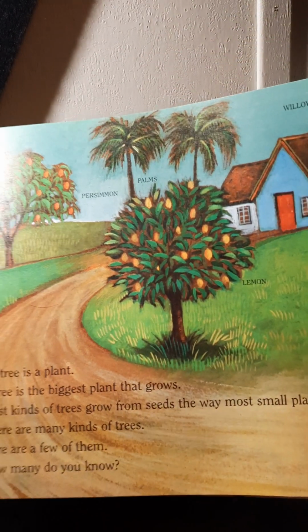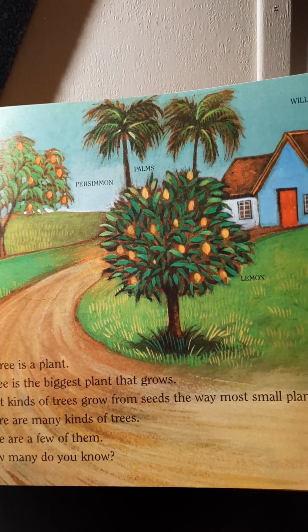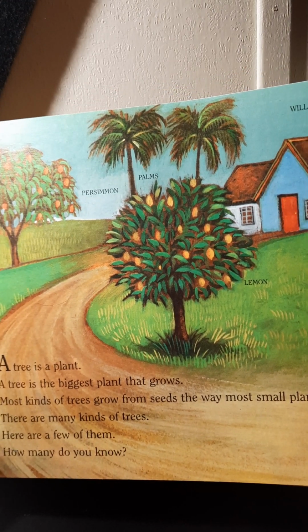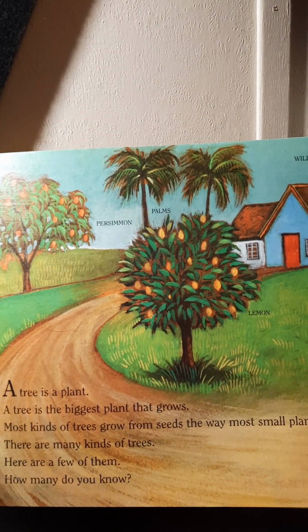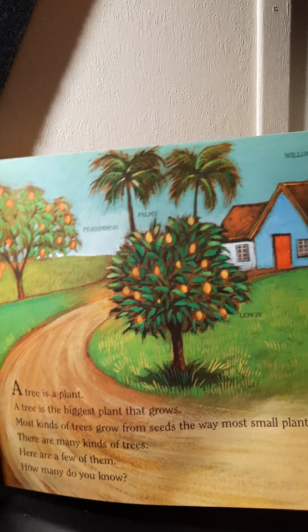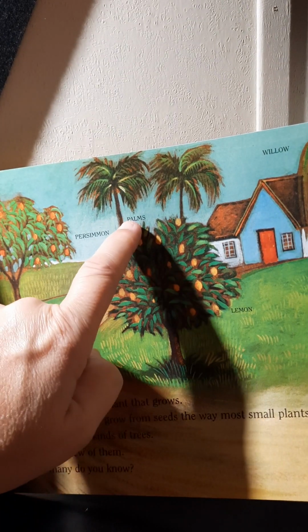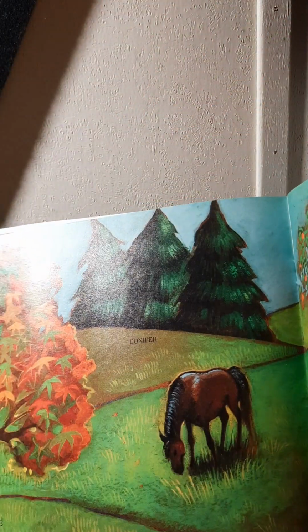A tree is a plant. A tree is the biggest plant that grows. Most kinds of trees grow from seeds the way most small plants do. There are many kinds of trees. Here are a few of them. How many do you know? Willow, lemon, palms, persimmon, conifer, maple.